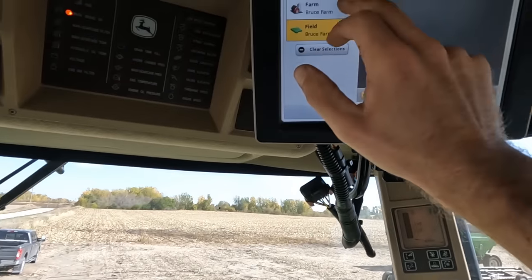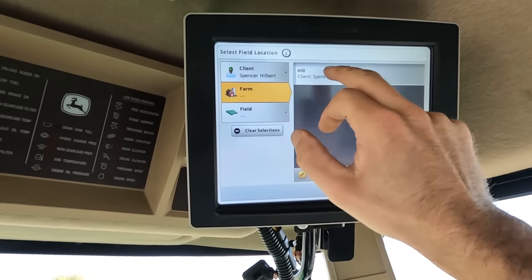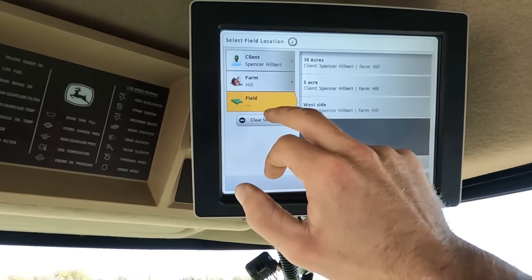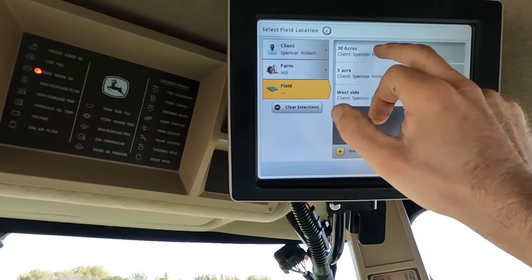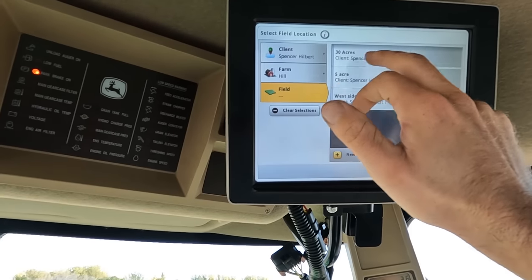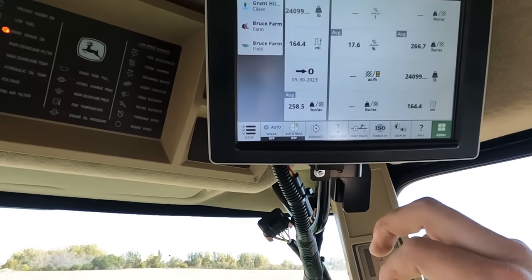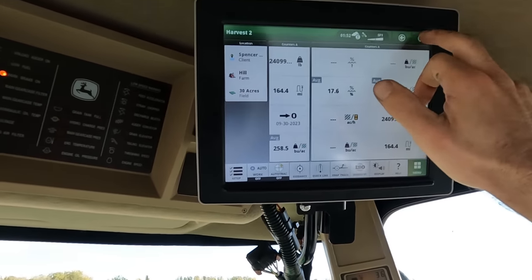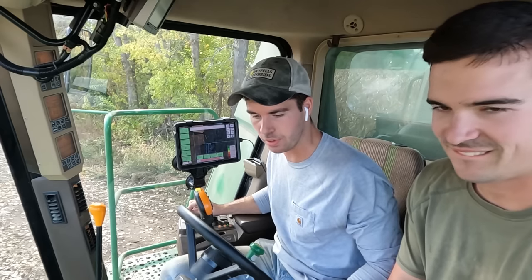So in here now, we're gonna go to Spencer. Spencer's in here. We're gonna go to his farm, he calls it. I'm gonna keep it all on one field. I could probably switch fields, but I'm gonna keep them all on one field. I'm gonna call it the 30 acre field, and we'll keep all the harvest data on there. And there we go. Hopefully no booms after transporting her.